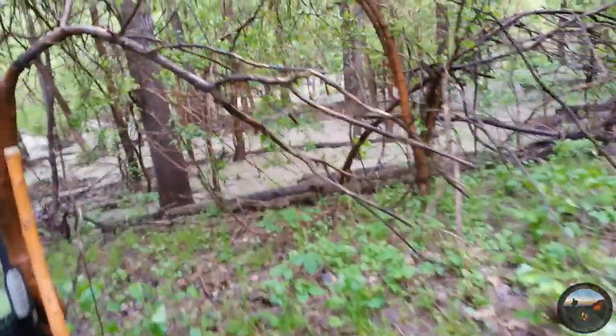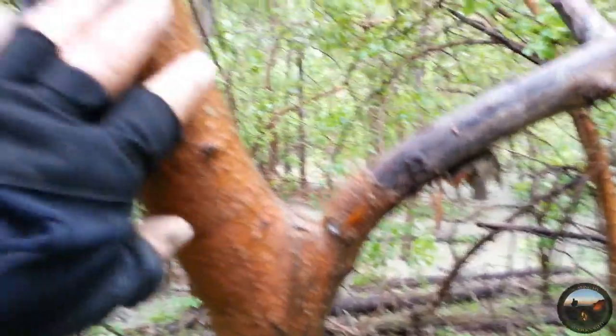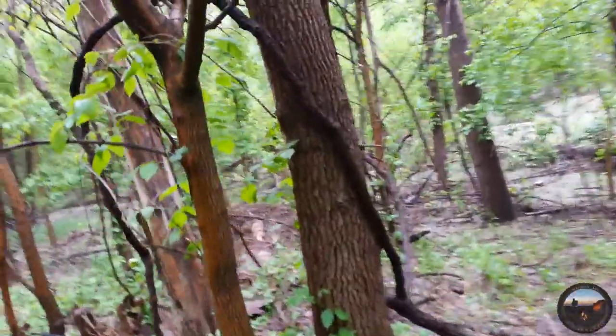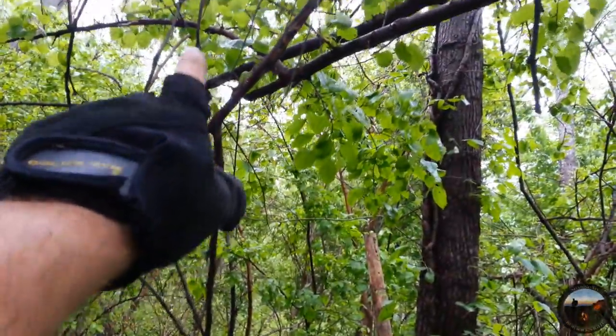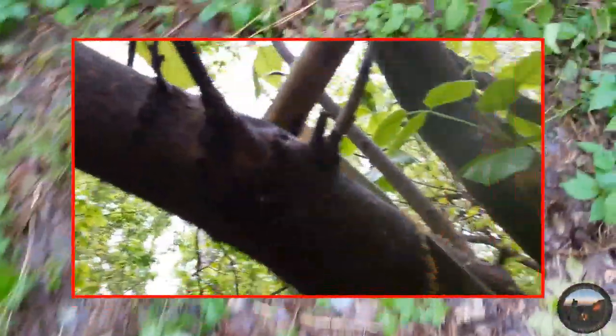Obviously, I'm going to remove this here because you can see it's dead, and we'll cut it right there. Then the rest of this tree will grow great because it's stealing nutrients from the tree right now. This limb is kind of questionable. It's dead there, dead there, dead up there. I'm thinking if I pull this one, then the rest of that will thrive. So we're going to cut that, and that should clear up the airspace we need. And this is extremely level too, so that makes it a lot easier.